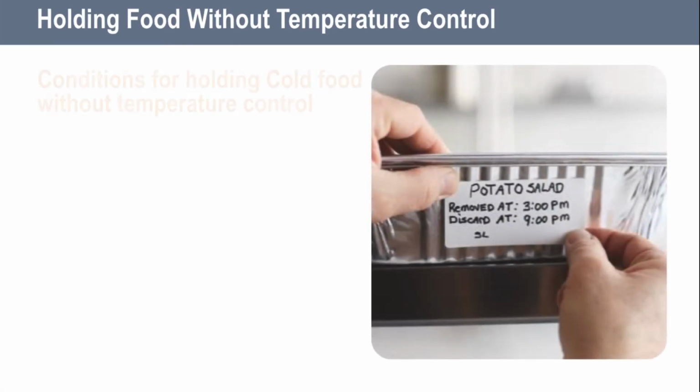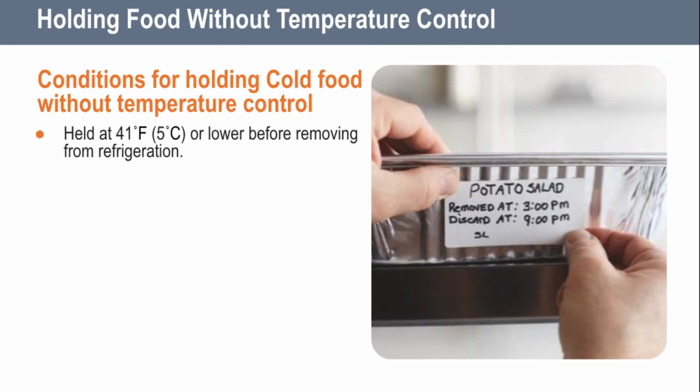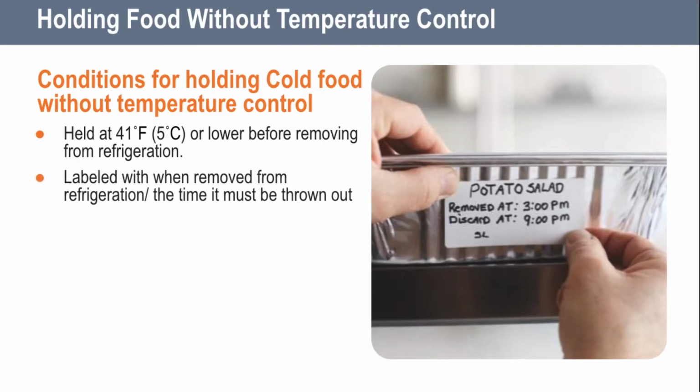Now, you can hold cold food without temperature control for up to 6 hours if you meet some conditions. The food was at 41 degrees Fahrenheit or lower when it was removed from refrigeration. The food was labeled with the time you removed it from refrigeration and the time you must throw it out. The discard time on the label must be 6 hours from the time you removed the food from refrigeration, as you see in that picture.